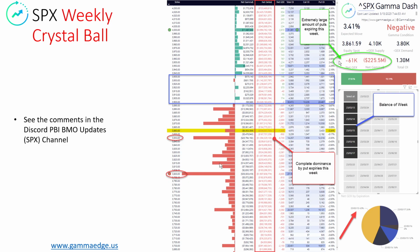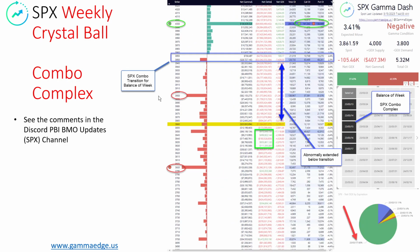3850, 3800 to the downside. If we're down in this area, all of this will be in the money. That will be very, very difficult to break up into the transition zone. On the other hand, if we can get above this 3895 zone for the week, you can see that there is the potential of actually pushing north for the week. So that is very, very interesting to us. 3935 right now is that P-trans level. If we can get above that P-trans level, that does open the door for the 4,000 strike.